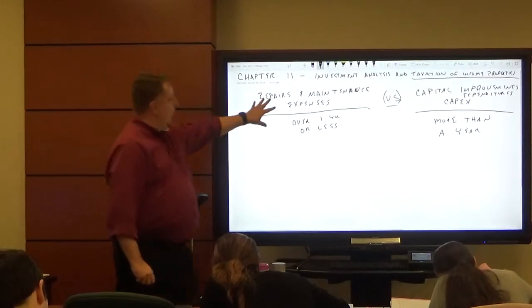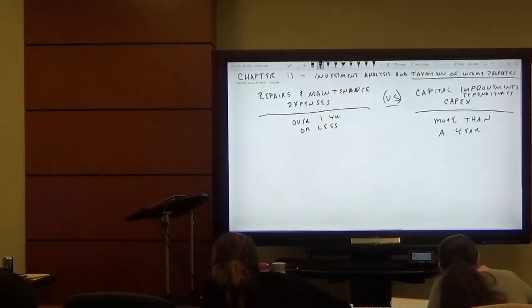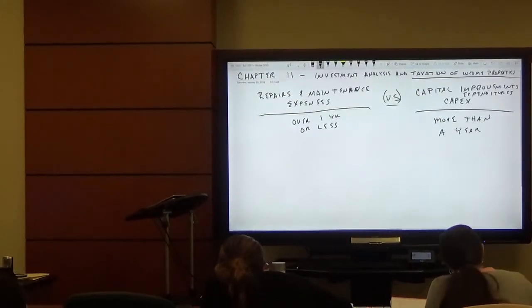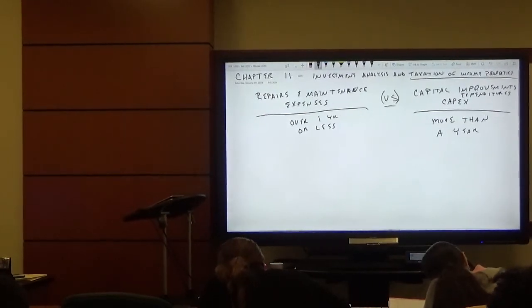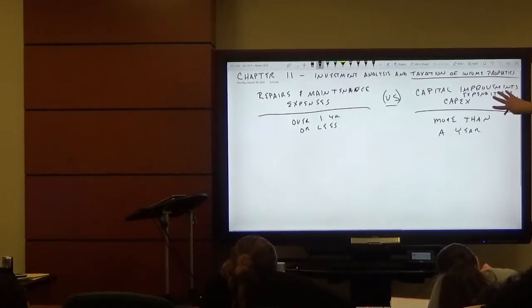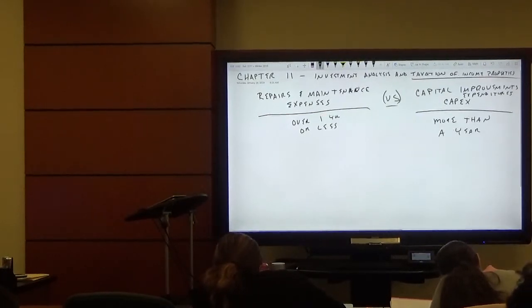Okay, so, repairs and maintenance, let's just start with these. Examples of repair and maintenance expenses, if you owned a shopping center, apartment building, whatever, this is going to be whenever you go in and you do routine things, okay? If you've got a hole in the carpet, you patch it. You've got a hole in the roof, you patch it. If you've got a broken air conditioner that needs to be fixed, you fix it. Those are typical repair and maintenance expenses. Okay, is everybody clear with that? Capital expenditures or capital improvements are things that substantially improve the useful life or extend the useful life of the asset in some way.